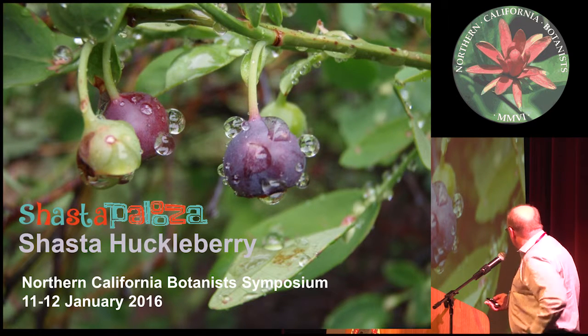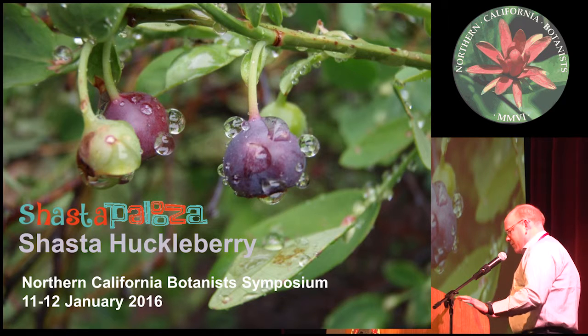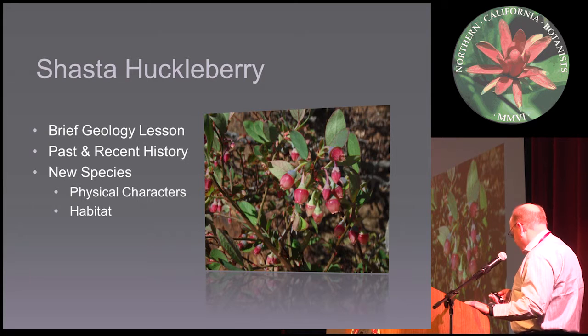We'll go to the third installment of Shasta Palooza. We'll talk a little about the Shasta Huckleberry. So we're not going to be on limestone, oddly enough. Do a quick geology lesson, a little bit of the historical context of the species, and then a little bit about the physical characters and the habitat.